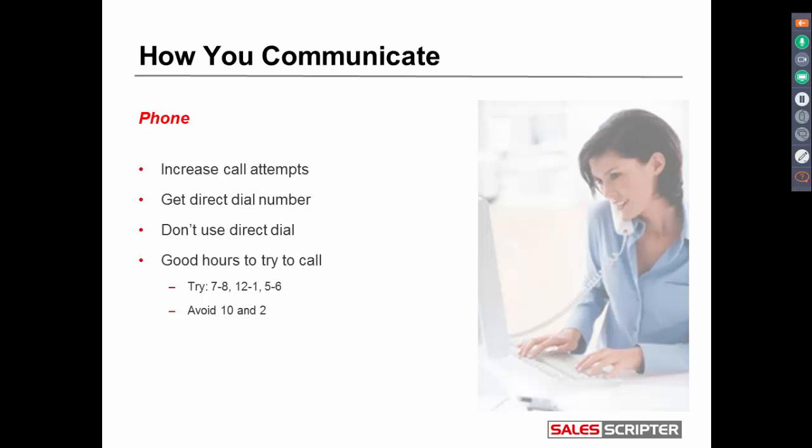So good hours to call if you're calling at an executive or decision maker level is to call first thing in the morning, 7 to 8, or 5 to 6 at the end of the day. Those are good times when you might catch an executive or decision maker at their desk where they might be in meetings the rest of the time. Those are also good times when the gatekeeper is maybe out and the decision maker is answering their own calls. Also 12 to 1, so the lunch hour. Times to avoid are often 10 and 2.